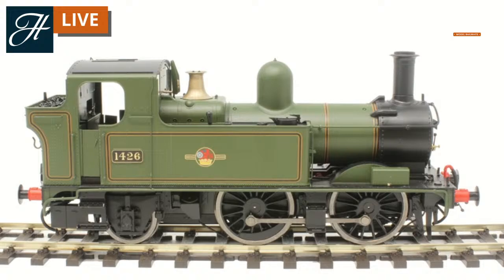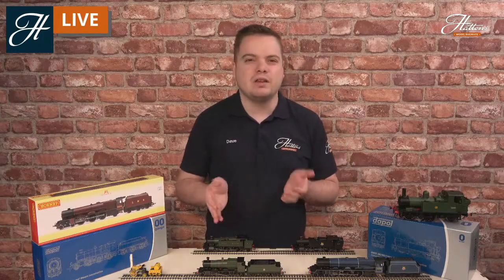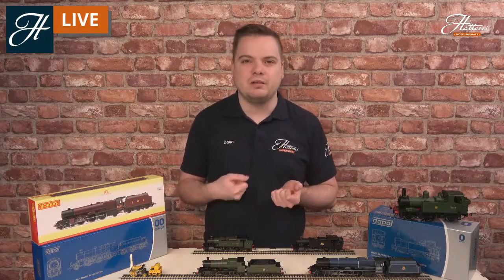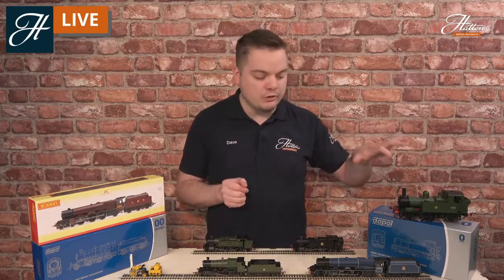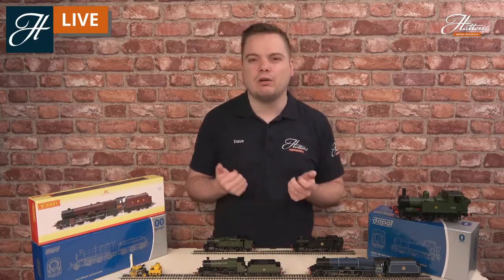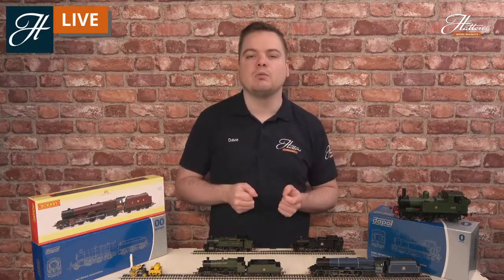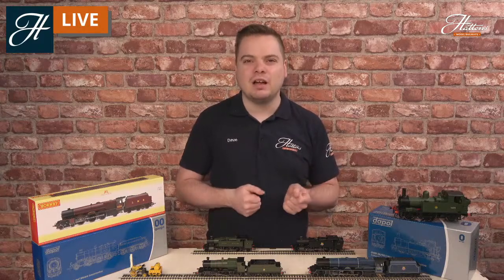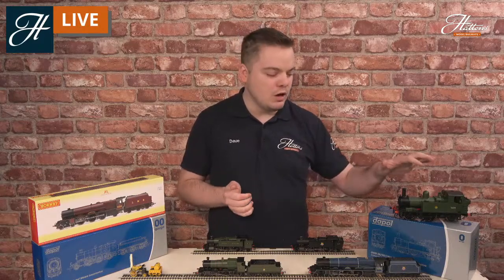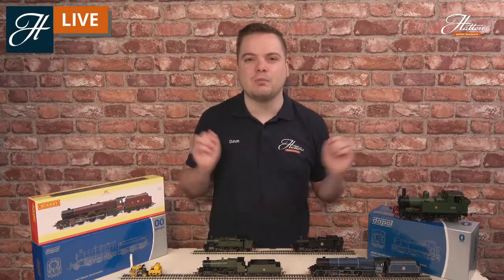Great question there from Gareth regarding the pulling power of the 14XX. And although in real life they didn't have much of a haulage capacity, you'd be expecting them to run with a maximum of around 4 coaches. These models can outperform that by quite a long shot. On our test track, we've had 8 coaches behind one of these particular locomotives, which would really struggle in real life, but certainly has no issues with the high power 5-pole motor and the die-cast chassis that these models have fitted to them.